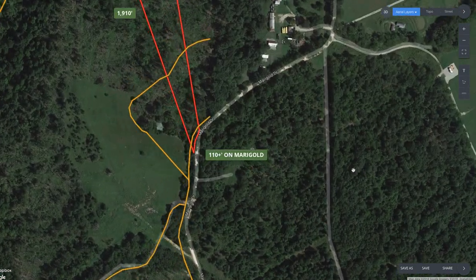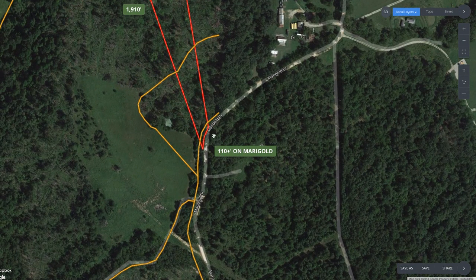When you come to the property, it does have direct frontage on Marigold, like I said, over 100 feet. It does not have a driveway cut in off of Marigold, but it does have multiple ways to access the property. So to start with, you'll go west off of Marigold. You'll see the main gate here, just a little farm-style gate that swings open.